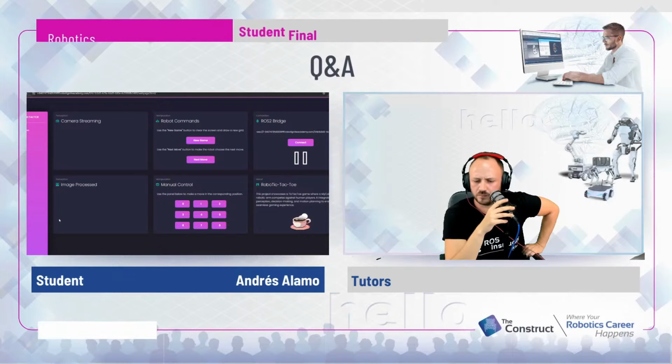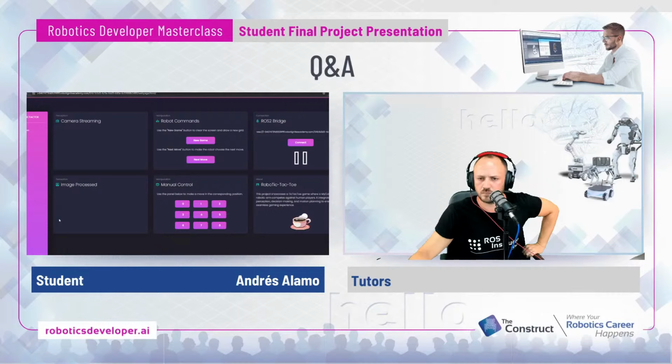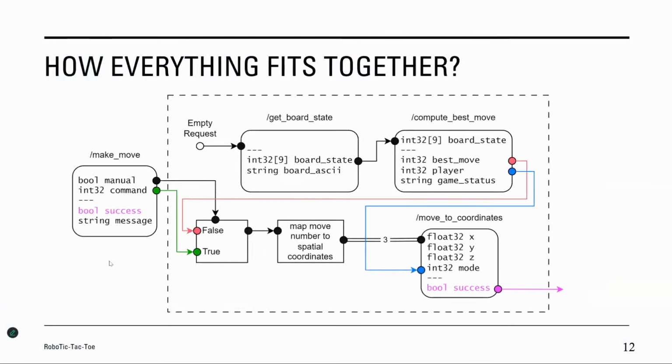Okay, let me go through some sort of request. Let me go to the presentation back here. The orchestration now. I don't know if you can see my mouse. Let's say for the sake of the example that the movement is not manual. I mean, this will evaluate to false, but here's how everything is triggered. When we receive the main request from the web page that I just showed you, we create an empty request. This empty request is processed by the get board state service. Since it is just operating on vision, on the camera input, it does not need any input parameters, of course, and it will return the board state. In this case, the array of 9 values representing 0, 1, or 2, depending on the board state.